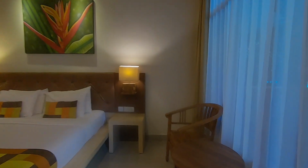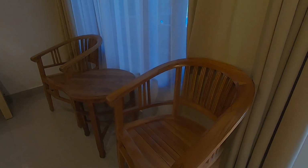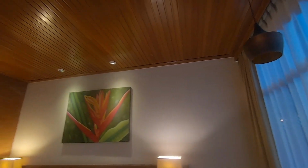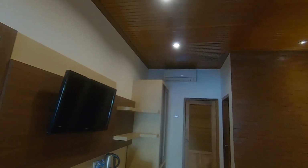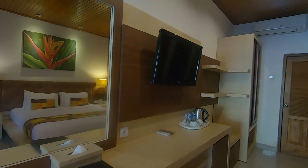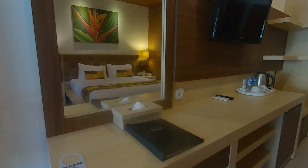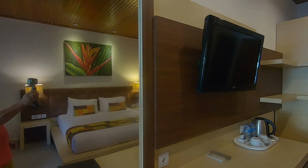And you can find there 2 wooden chairs and a round table. This is the window, closed by a double curtain. And there is a beautiful lamp on the ceiling over there. Wooden ceilings as well. Then to my left over here is a long desk. This is the desk. And then a mirror over here, and a flat screen TV.